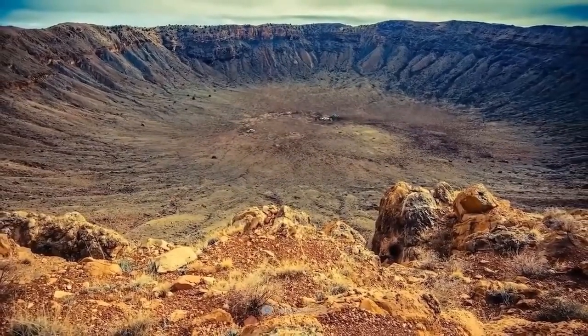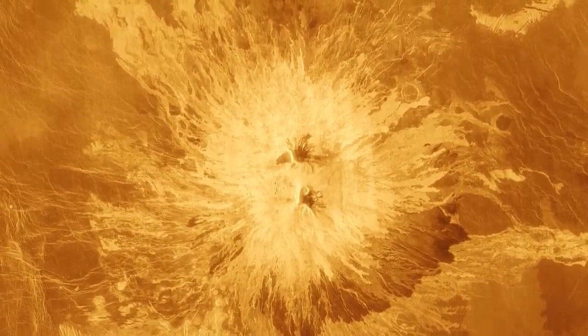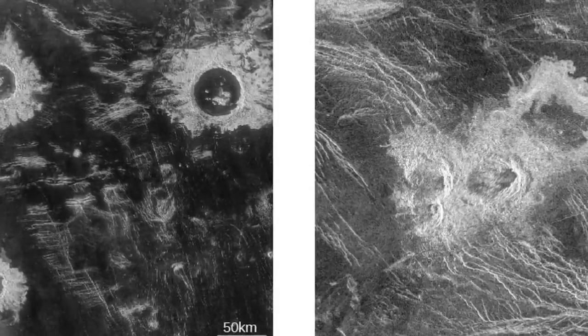In an attempt to measure wind speeds, the microphones on the probe recorded atmospheric wind noise. It was the first time a sound had been recorded on another planet. Magellan mapped the surface of Venus in great detail a few years later.